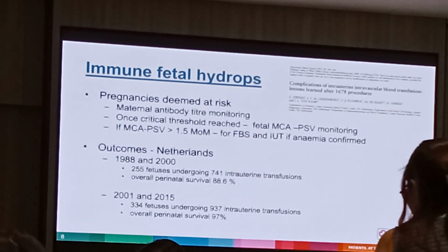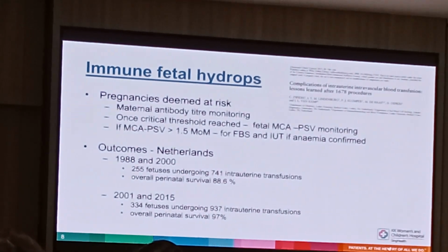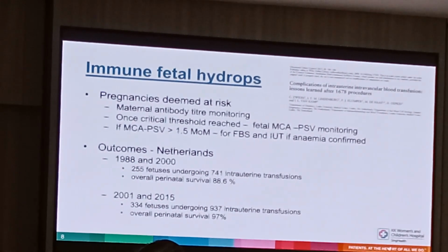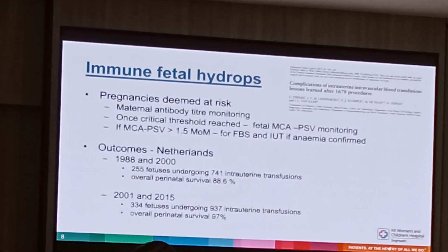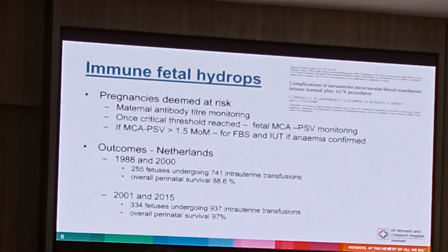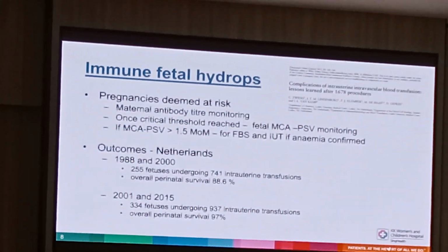So that, of course, makes it much easier to manage these pregnancies these days because we can non-invasively determine the fetus status, and we can then concentrate on looking after our pregnancies deemed at risk with either maternal antibody titer monitoring and then MCA-PSV monitoring once the threshold is reached for those antibodies that require threshold, and then treatment of the fetus with fetal blood sampling or in utero transfusion if we confirm fetal anemia. The outcome of these pregnancies has significantly improved.